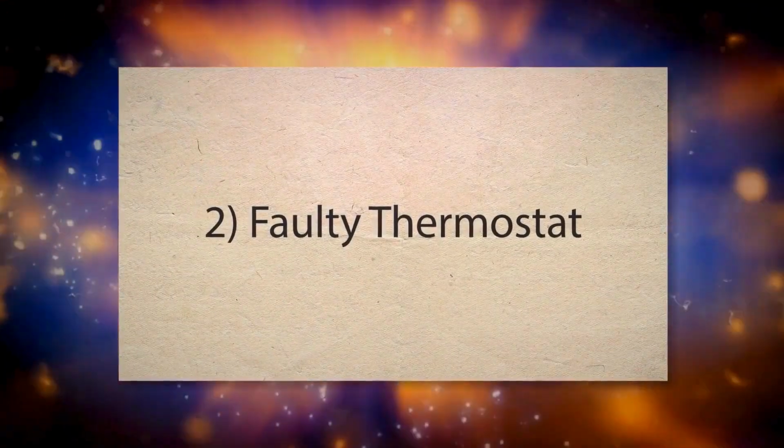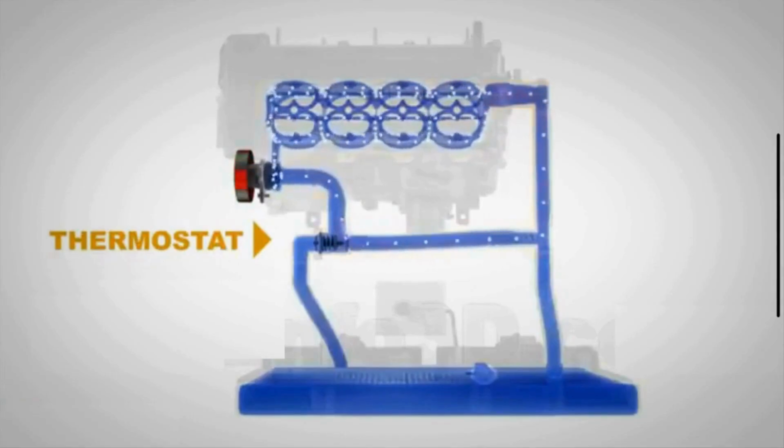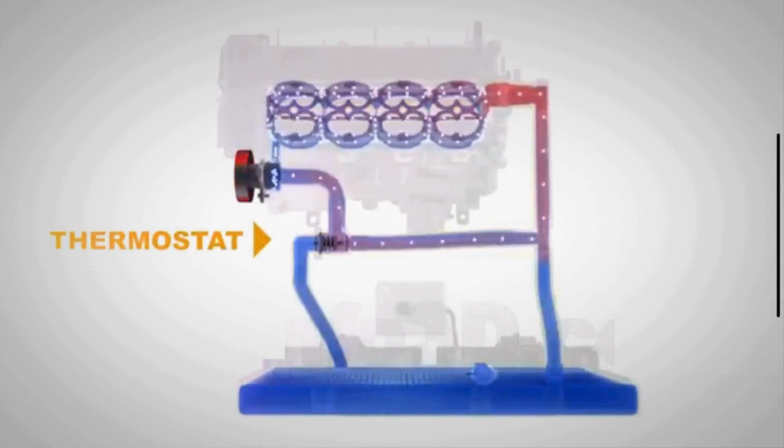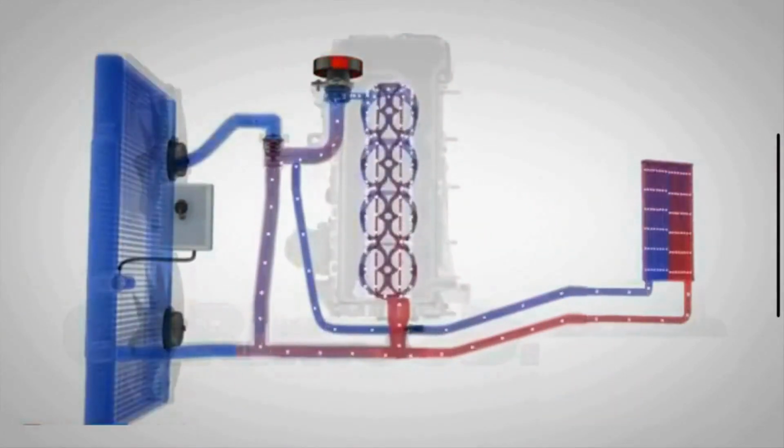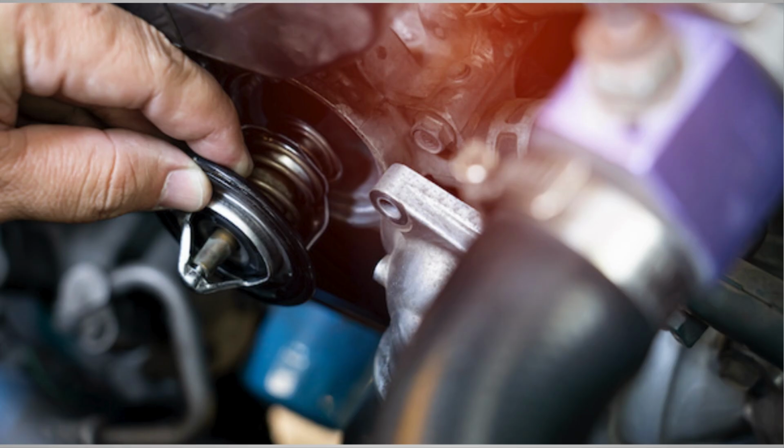2. Faulty thermostat. Another culprit could be a faulty thermostat. The thermostat regulates the flow of coolant to the engine. If it's stuck open, the engine may never reach the optimal temperature, causing the heater to blow cold air. Replacing a faulty thermostat can often resolve this issue.